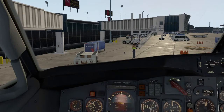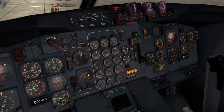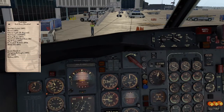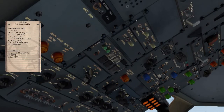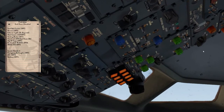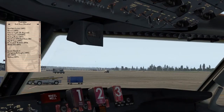Oh, this has been interesting. Anyways, we'll just use the stairs. Okay, seatbelt switch off. Or maybe seatbelt switch. The APU could count as an engine. Off. Beacon. Off.